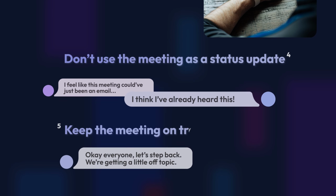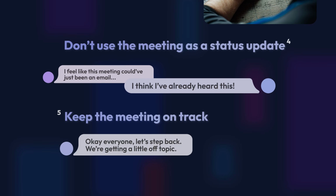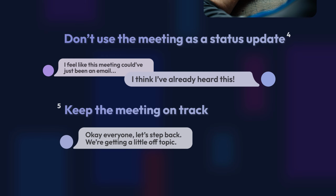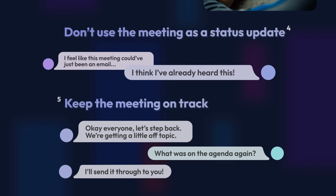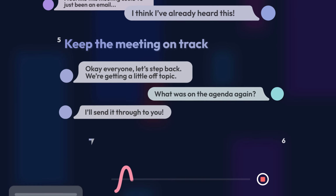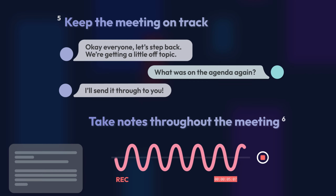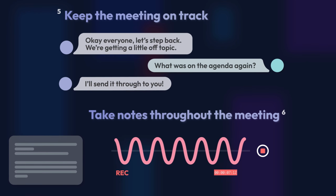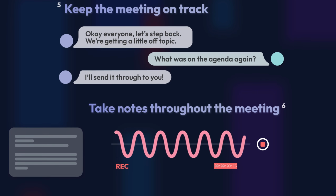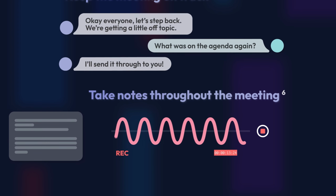Fifth, keep the meeting on track. It's really easy to get dragged down rabbit holes, but as the meeting organiser, you need to moderate the discussion. Make sure that everyone sticks to the agenda. Sixth, take notes throughout the meeting. If, for whatever reason, I can't take any notes, I'll record it using my phone. And I do this even if there is a dedicated scribe, as I find that I get a better feel for what's going on if I can combine the official version with mine.